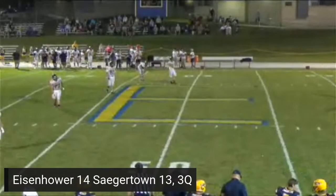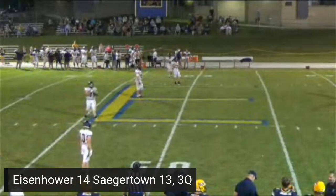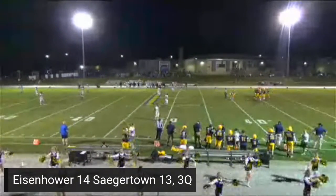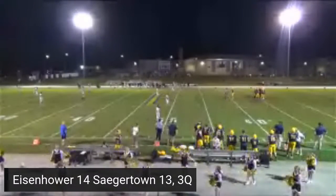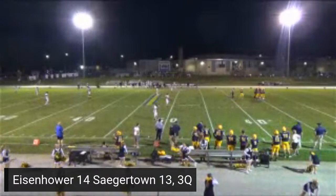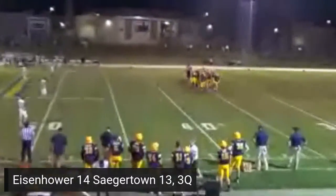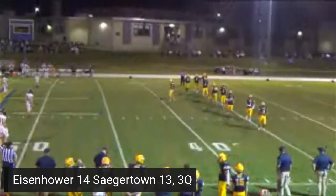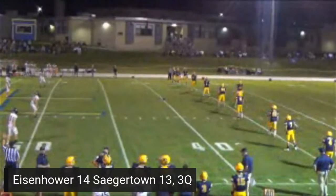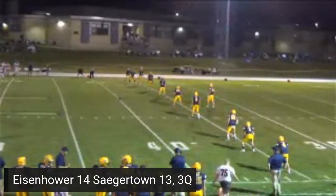Yeah, well, the first half ended with some big defensive plays. We had basically 3 interceptions in a row, and one of those being Jacobzak. And then here we go in the second half. A couple of big penalties give Saegertown an opportunity to score, and they're able to pound the rock into the end zone. And then Jacobzak says, we're not out of this yet, and returns that back 90 yards for the score to take the 1-point lead. Now we'll see what the Eisenhower defense can do. They had no answers for the Panthers on the opening drive of the second half.